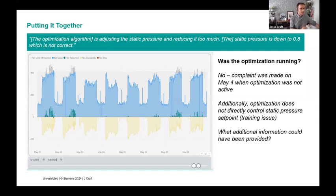So the problem that he observed, that static pressure is down too low, I don't know why he thought it was too low, and it was not the result of the optimization algorithm because the optimization algorithm does not control that parameter. But why did the customer conclude this? What was the underlying issue that was seen that resulted in a complaint about static pressure set point in the first place? Additional training and better communication on the part of both the service provider and the customer could help resolve the underlying issue more quickly.